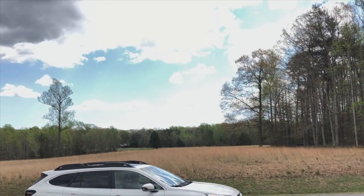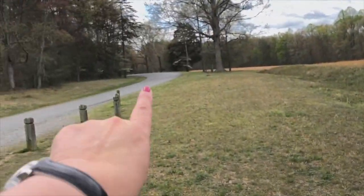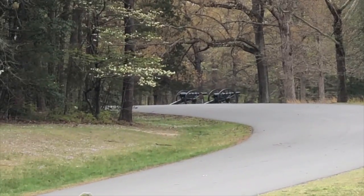That's the field behind us there. Wow. Oh, there's the guns. There they are. Sorry for the wind. There they are. We'll drive by them here in a second.